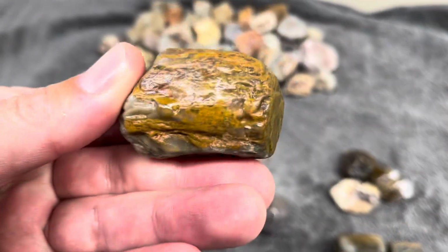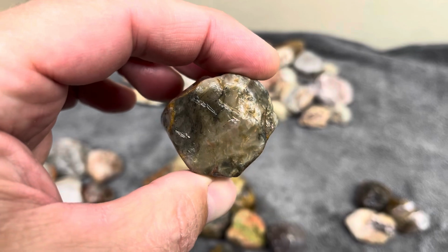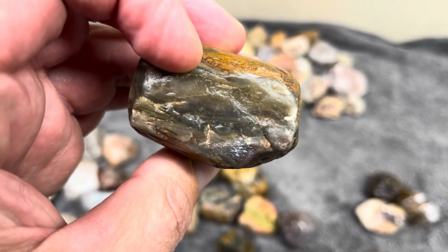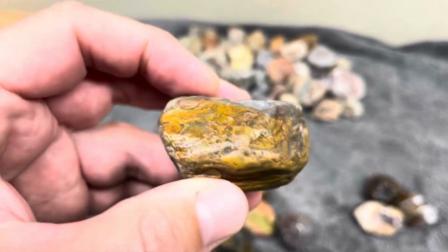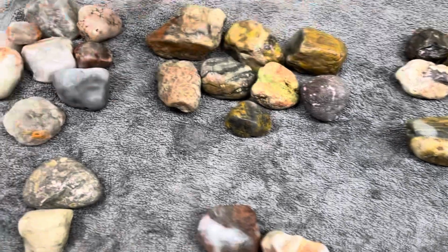And another one too that I have no idea. It's got yellow staining on the outside, but it's kind of like a quartzite or maybe a chunk of chert. I don't know, when you get in there closer, you can kind of see some layers, but that's gonna be another one I think that I get slabs out of, see what's inside.